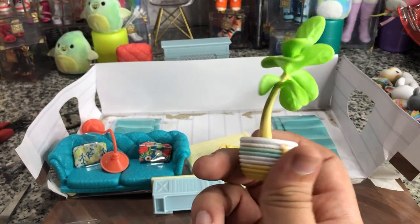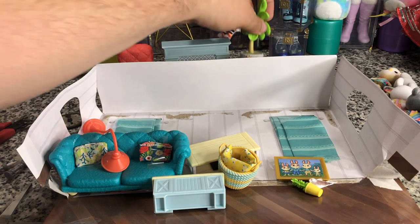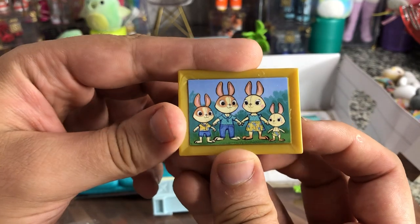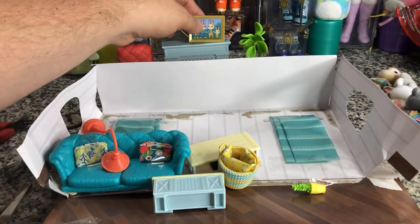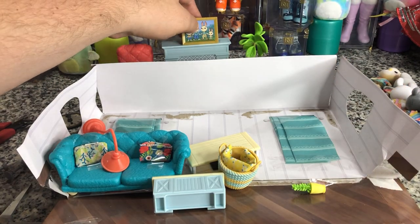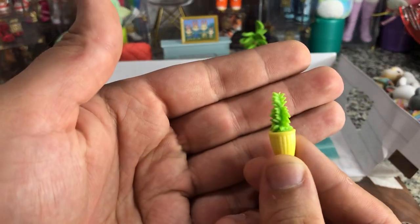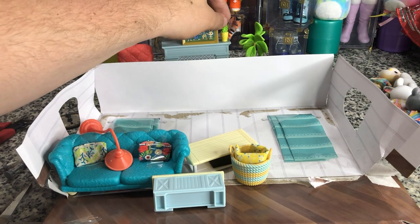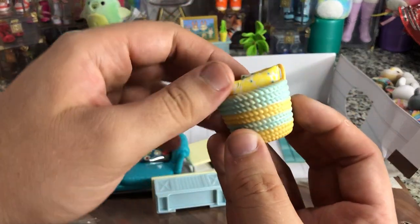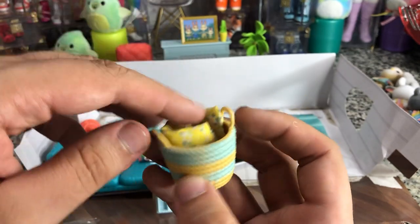You've got this pretty little palm and a little basket. So that's cute. Nice little accessory. You do have this family photo of the rabbit family. It does have a little kickstand, which is kind of cool. Again, here's another little plant that you can stick on your mantle. And another basket that matches our other basket. And this one's got another blanket or a pillow or something.